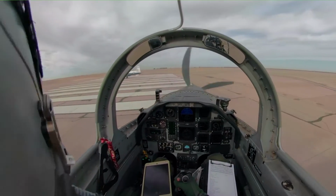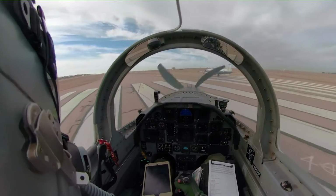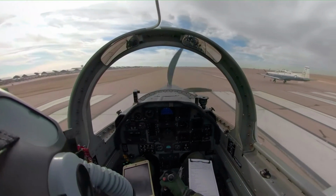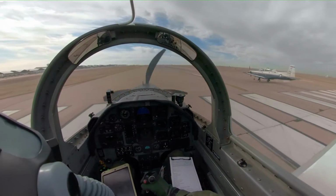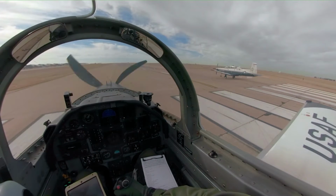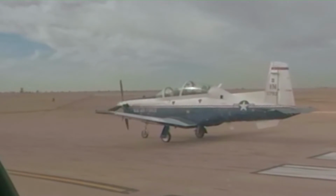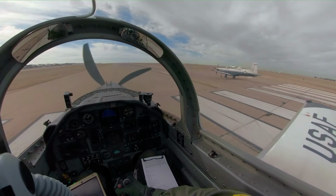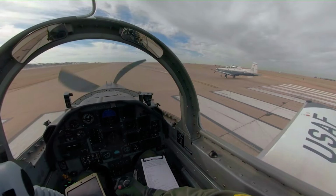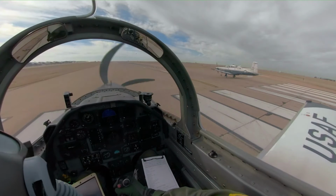Number 2 lines up on the fingertip line with a minimum of 20 feet of lateral wingtip clearance. Number 2 gives a head nod to signify ready for run-up. 1 gives a run-up signal and looks at number 2. 2 acknowledges the signal with a head nod. Both aircraft smoothly increase the PCL to approximately 30% torque and check their engine. During the engine run-up, continue to primarily focus attention outside the aircraft with only short glances inside the cockpit. Ensure the aircraft does not creep forward.